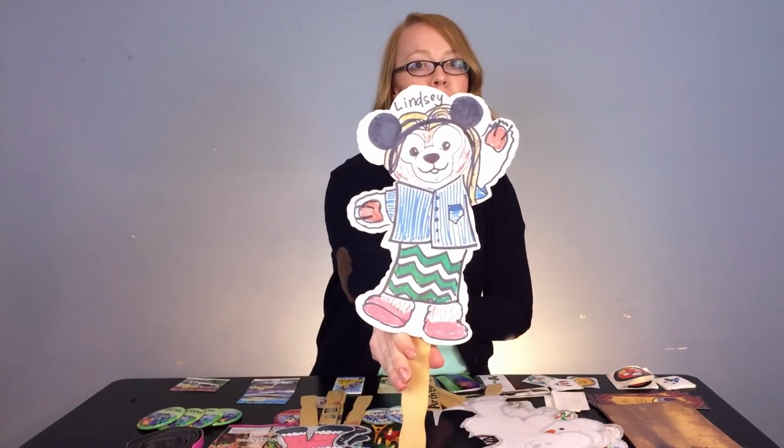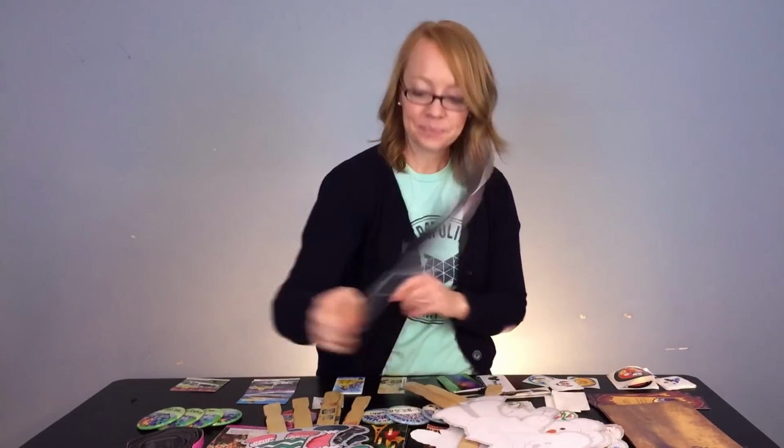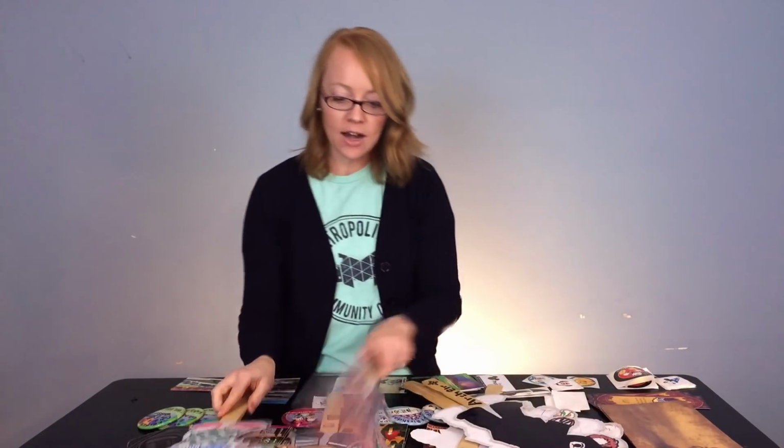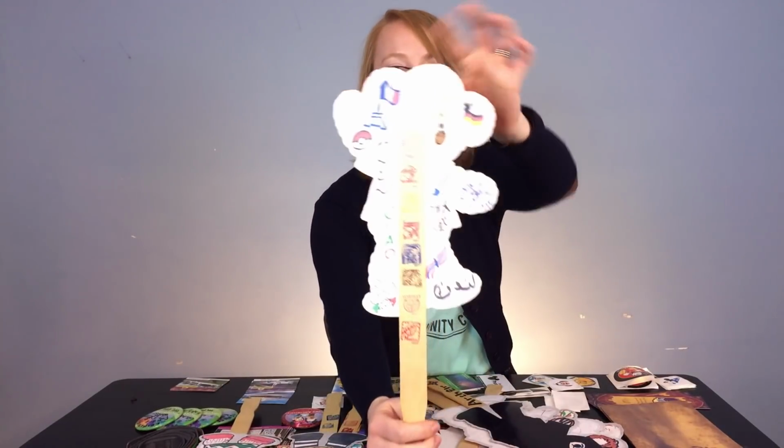And then I made this as a souvenir for my sister. I turned Duffy Bear into my sister Lindsay. I haven't given it to her, it's still right here. This is Duffy Bear as a ninja. But anyways, you can see on all of these, like this one, I don't know if this one looks like we got it all stamped.